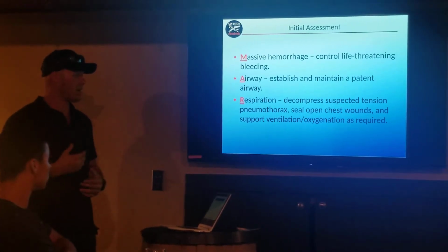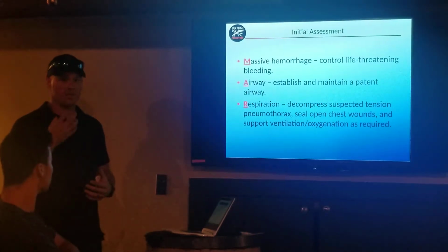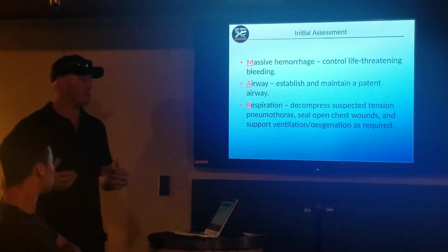Airway: establish and maintain a patent airway. That's just making sure that if they had something going on with their face, you can get their airway open and able to breathe again.